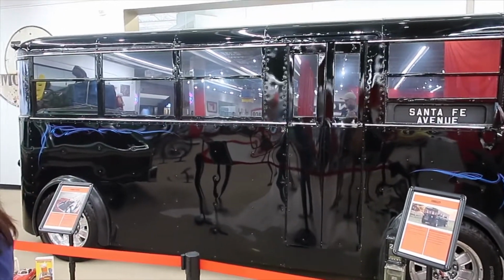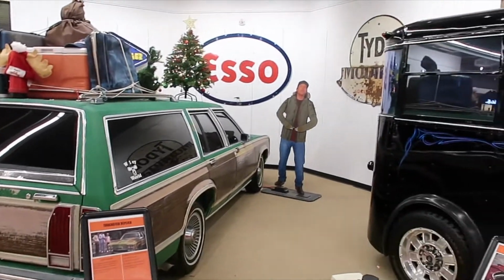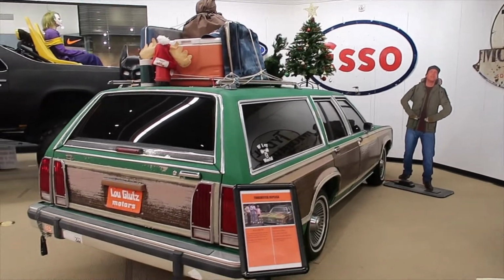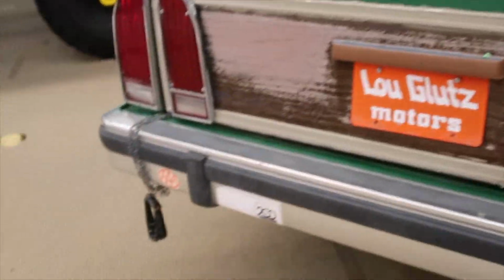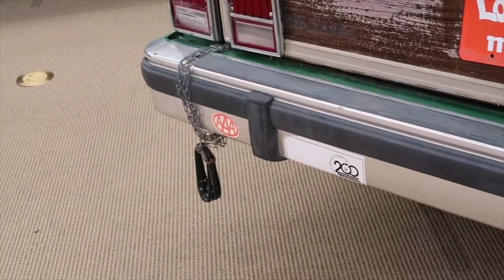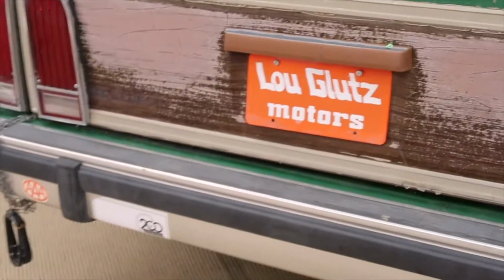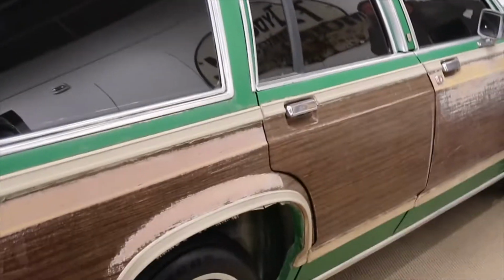All right, then we got a replica of the family truckster from Vacation. It's not the Christmas Vacation one. They had it in the original Vacation. Oh, look, you got even the motor place, and you got the dog collar on the back, wrapped around the bumper as well, for the dog. Got your Wally World stuff. That's cute. Not bad. They even got the logo.